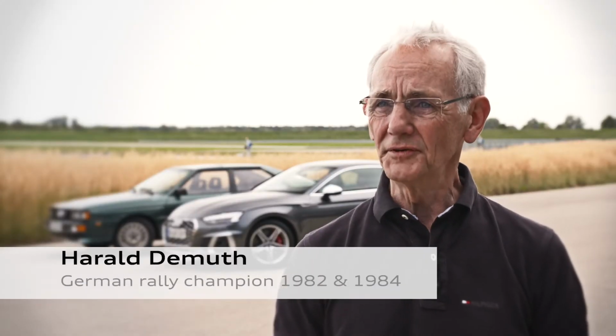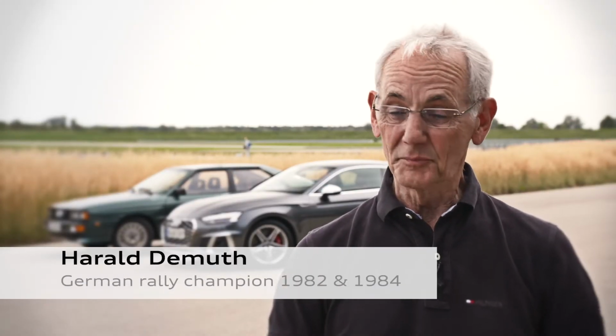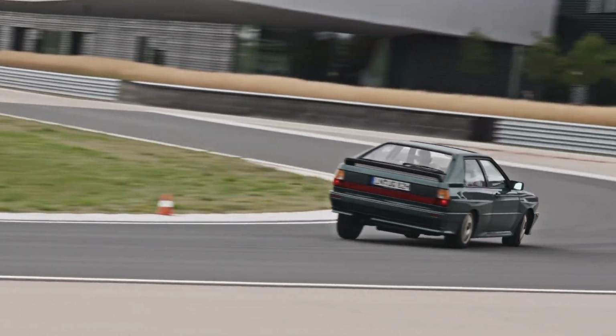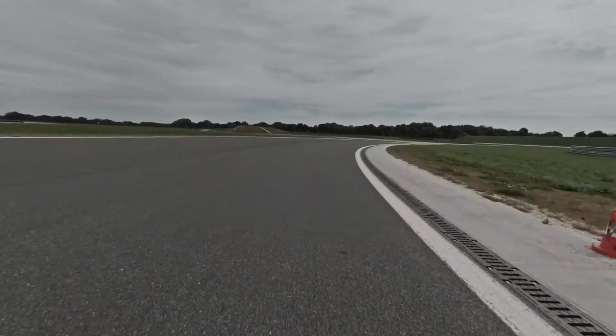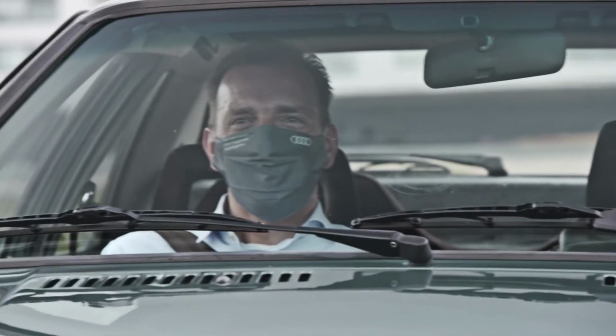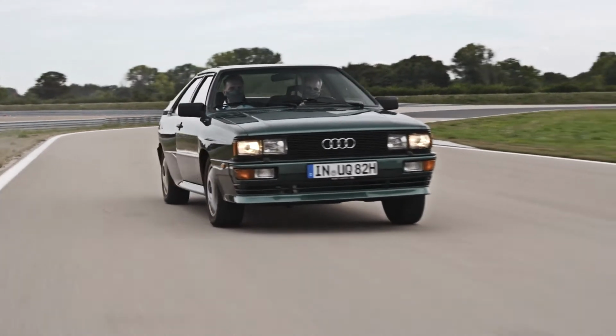200 horsepower was phenomenal back in the day. A Porsche or Ferrari might have been more powerful, but the way in which the Quattro drive put the power on the road, there was nothing like it. You didn't have to meter the acceleration the way you did with other vehicles. You could simply press the accelerator and the car had traction, whatever the situation. That's what still fascinates me even today.